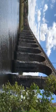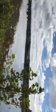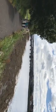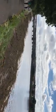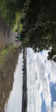Only took 3 years to build. When you compare that to the farthest bridge there, which took 23 years to build, I think it was, but we'll get to that in a while. So like I say, this is the Tweed that we're walking along at the moment, and it flows out to the North Sea past the bridges.